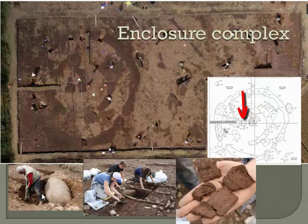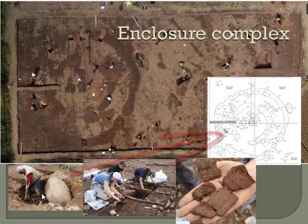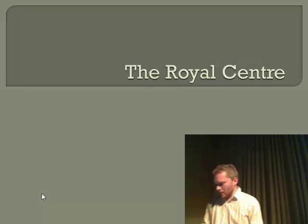And also standing at one of the entranceways to the enclosure, we got a dismantled standing stone. So clearly some sort of timber and stone monument built outside of the palisade enclosure. Again, probably towards the second half of the 3rd millennium BC. Right, so that's a brief run-through of the prehistoric material.